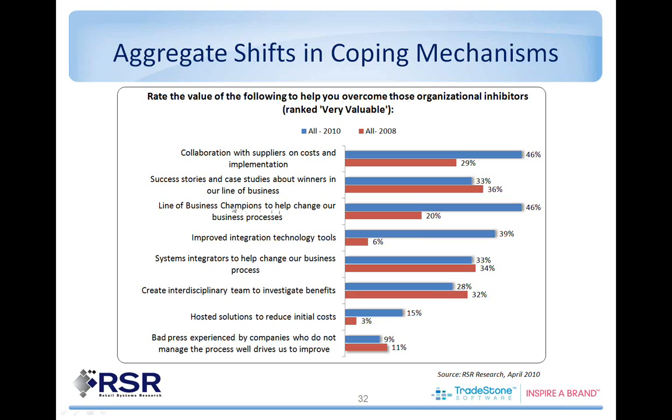46% now believe more than ever that line of business champions are very important to help change the process. As I said, that was even more important for laggards. Everyone is looking for better technology integration tools. Point-to-point integration just isn't going to work anymore because the number of points has become astronomical, and it's really become quite a challenge. You can see this is a dramatic change from 2008, the recognition that this is a precursor, a prerequisite to moving forward.